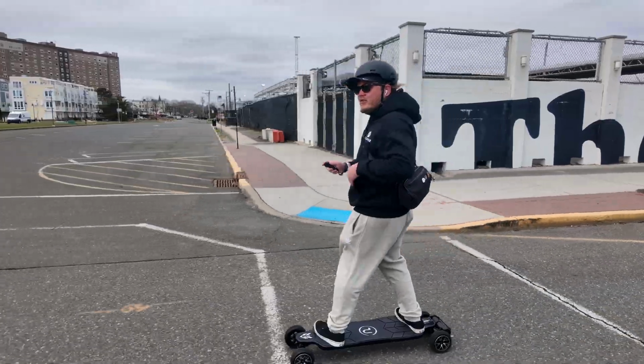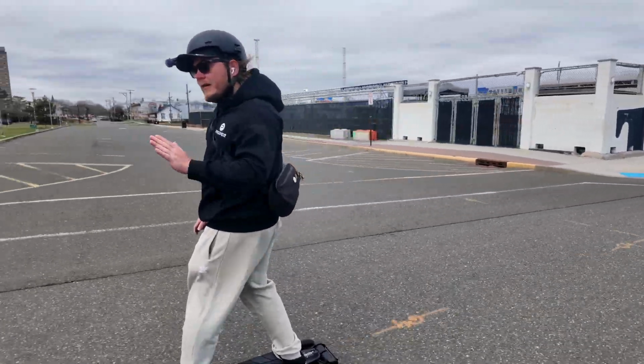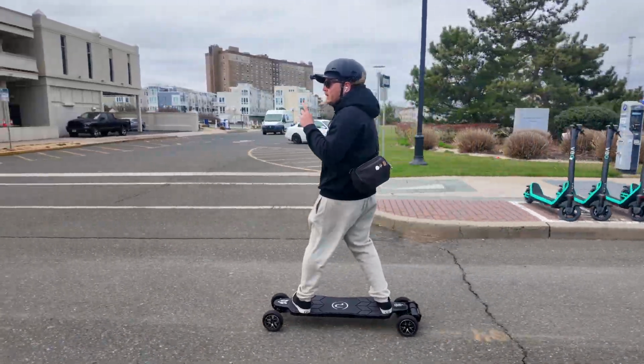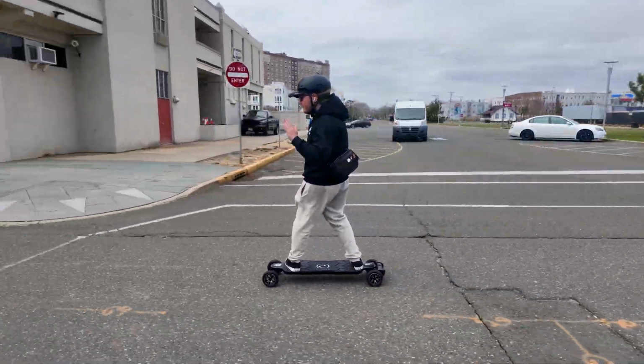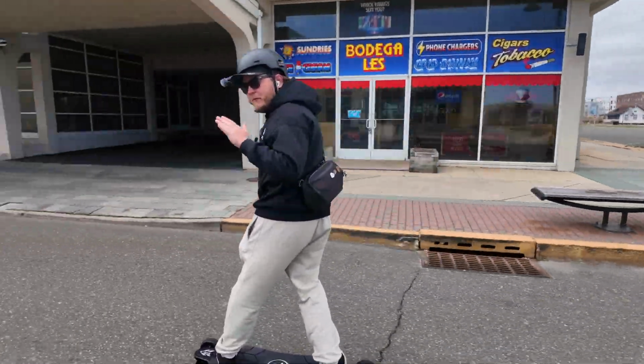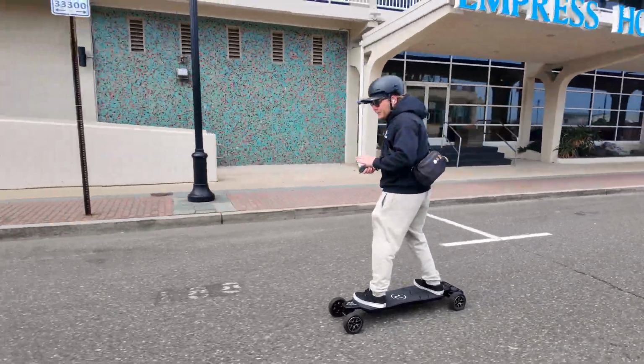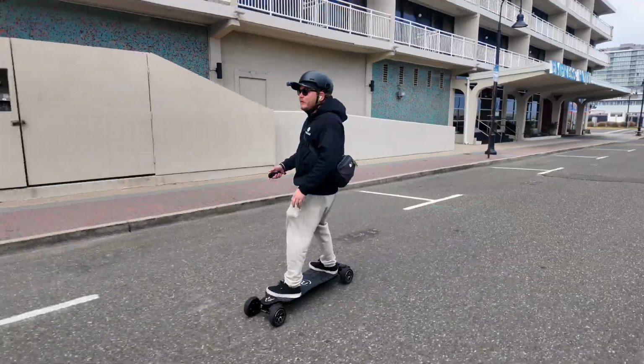So far the punchiness is very much at the low end. When you get up to those high speeds, it plateaus out quite nicely. So it's nice that you can full throttle it, knowing that it's not going to go way beyond your ability. I've only been on mode 3 so far. Gonna whack this thing up into mode 4.